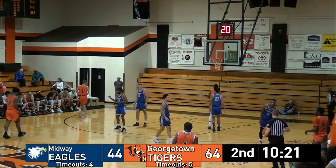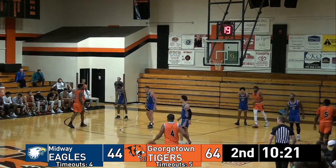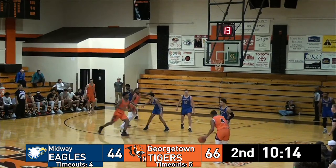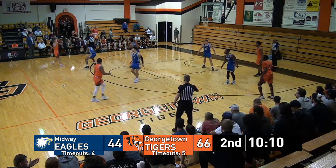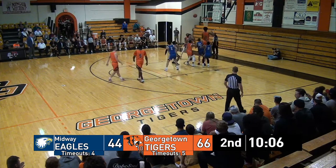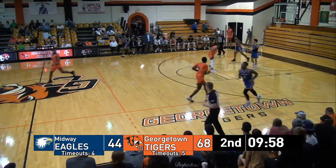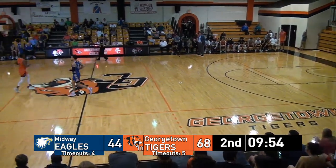Thomas to inbound. Spikes taking his time, setting up the flow of the offense. To Johnson. To Rashad off the glass and a little strong, but a follow-up by Spikes, and he lays it in. Spikes is so strong and has an amazing jumping ability for a player of his stature.